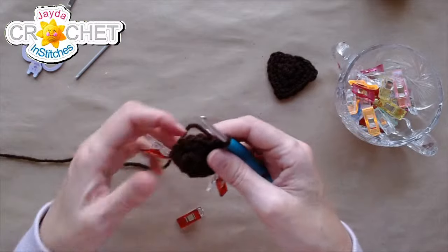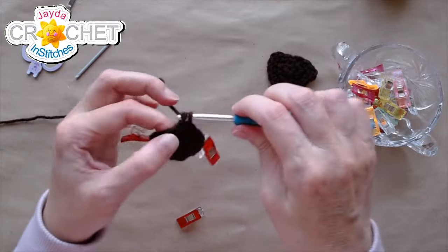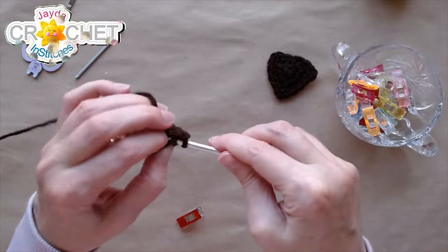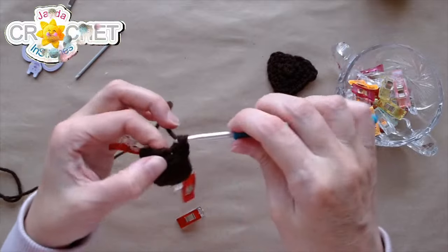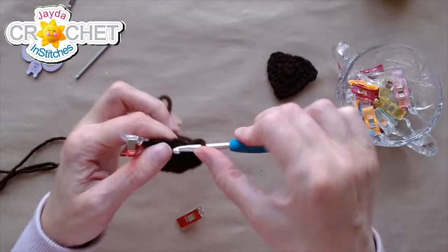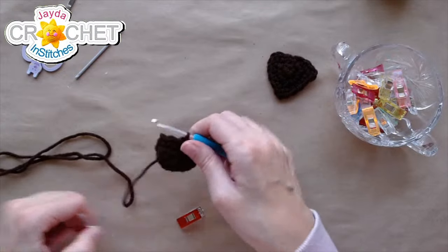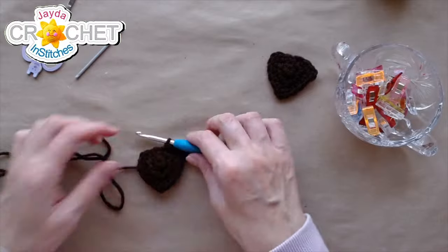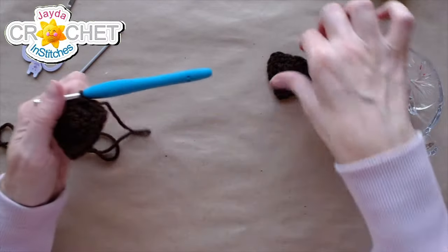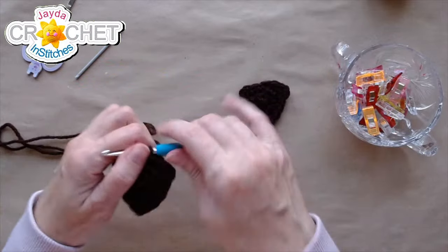And this is the last corner. Into that little chain one space, I'm gonna work single crochet, chain one, single crochet. There we go. And then single crochet into the last stitch and slip stitch into the next stitch to join. Okay, so I don't need my stitch markers again after I finish row three. There is my little triangle. It's nice and tight. I don't have any spaces showing. I was able to make two roughly identical, so I'm happy with that.